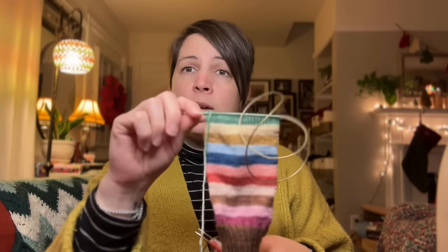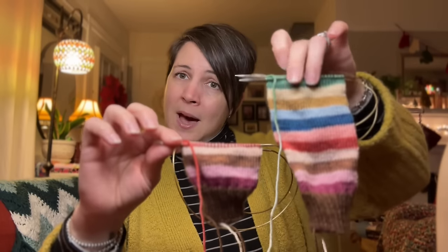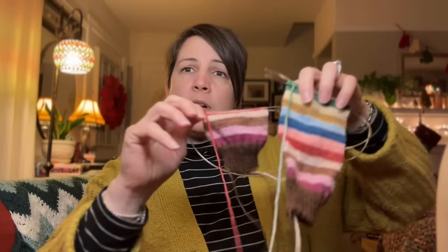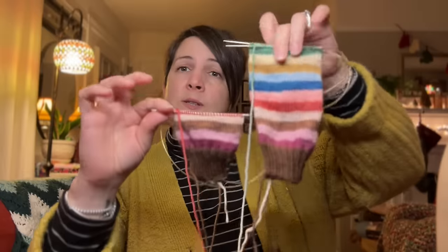Second advent is Freckled Whimsy. And these, I'll show you the pair that I have the least amount of progress on so far. These have 1, 2, 3, 4, 5, 6, 7, 8, 9, 10, 11. Okay, so this one is ready for the heel, and its mate is behind. I cast on this cuff, I don't even know, end of last week, over the weekend, something like that. So this is pair number one.